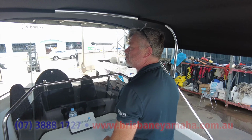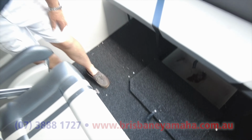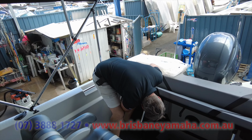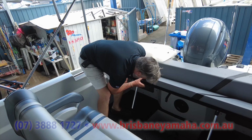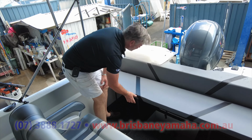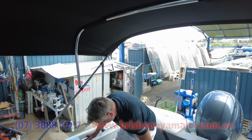You've got this custom bimini on it. You got that big kill tank. What I'd do with that, that's where I'd bleed me fish. And then I'd chuck them in here with some ice. You got that big seat at the back that folds down and gets out of the way. Bloody awesome, isn't it? Then that just folds down. You can put a bait board in. You've got that good seat, good rails to sit back.